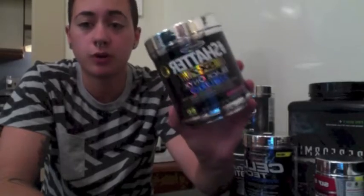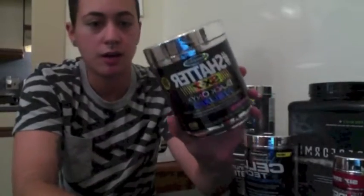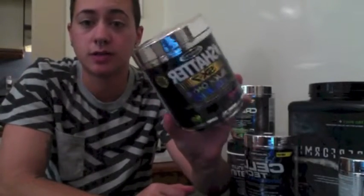So, Shatter Black Onyx, it is pretty expensive. I think it runs $45–50 for this canister. I'm not sure. If you're looking for a more affordable one, 6-Star, as I said, makes what's called 6-Star Pre-Workout Explosion. It comes in a similar chromey thing like this, with just the red label like that, and that runs about $19.99 I think at Stop and Shop. So that's a great pre-workout option. That's a little cheaper if you like that. But I highly recommend this Shatter Black Onyx by MuscleTech.